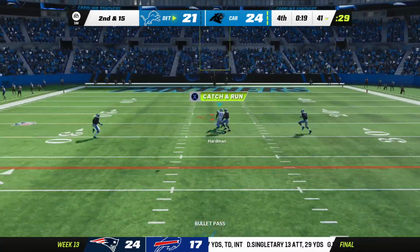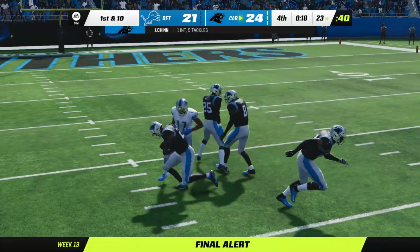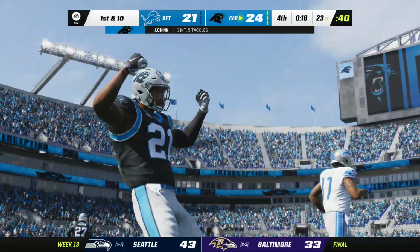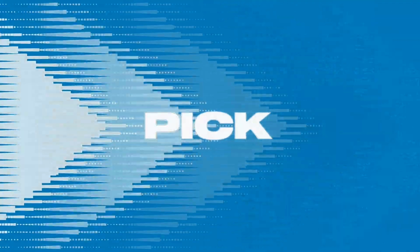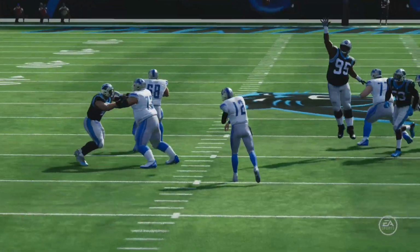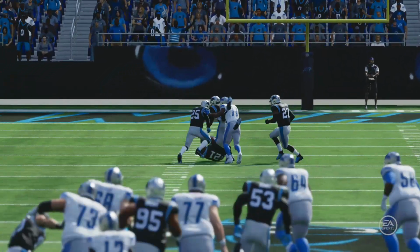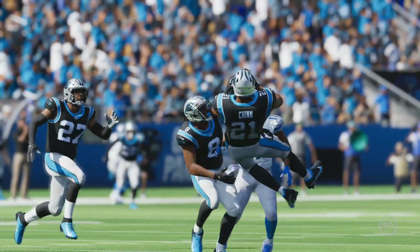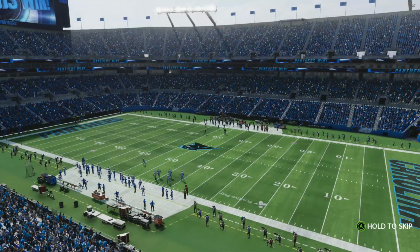Now a desperation throw deep downfield. Well, he forces one there. It's a potential dagger as it's intercepted. Jeremy Chinn picks it off. And the Panthers have just about sewn up this football game. Boy, so another interception, CD, and it feels like he's starting to unravel a little bit. And as you would expect, still a working second season.